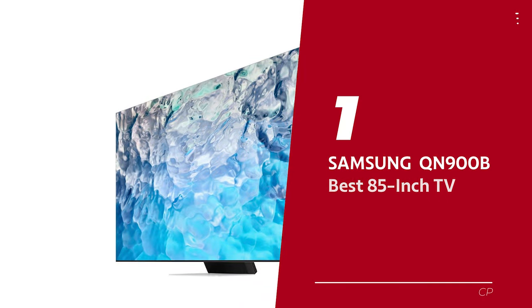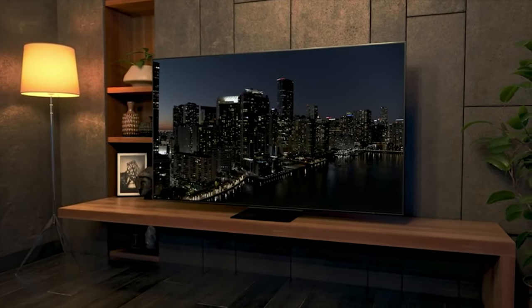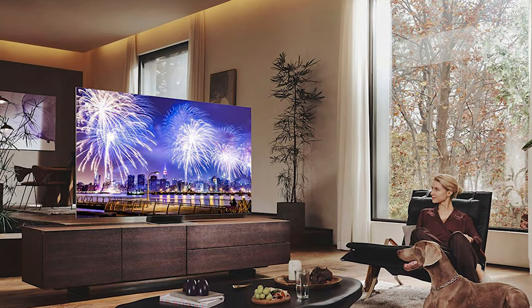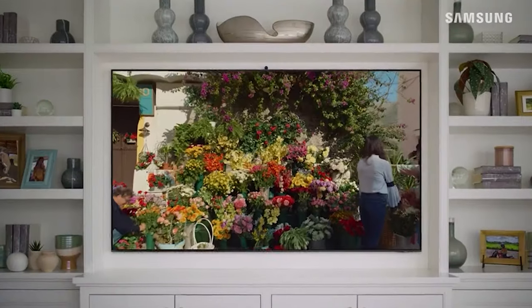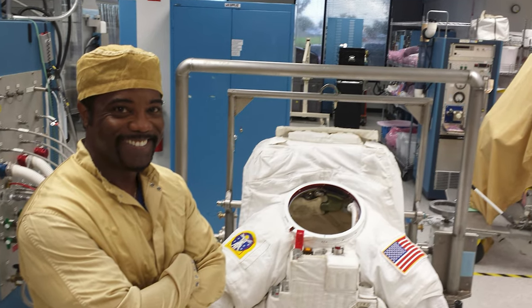Number one, Samsung QN900B, the best 85-inch TV in our list. Get ready to have your eyes dazzled and your heart stolen by Samsung's QN900B Neo QLED 8K TV. This beauty is packed with more features than a Swiss Army knife and will leave you wondering how you ever survived without it. With its Quantum Mini LEDs, this TV boasts the kind of accuracy and precision that would make a NASA engineer weep with joy.